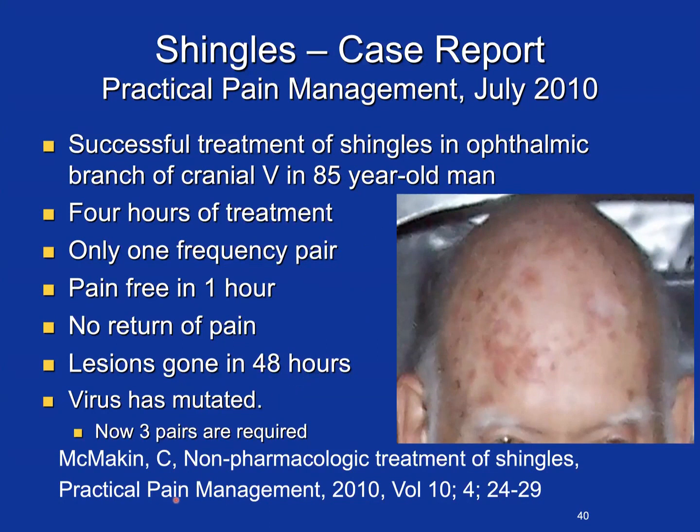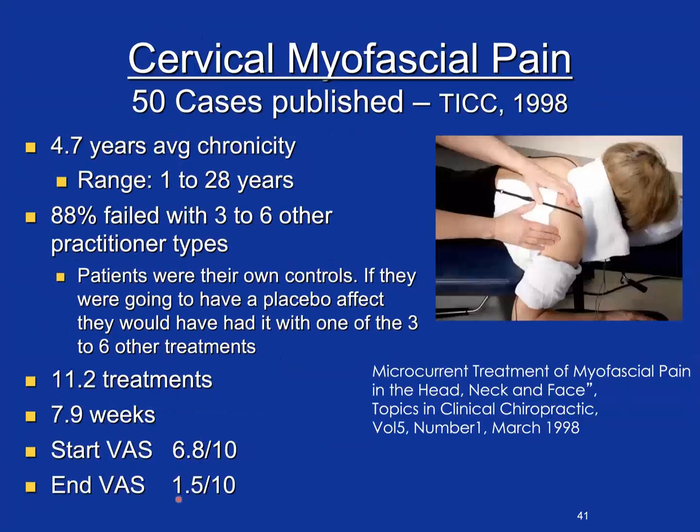But they published the case report in part because the patient was David Simons, and this was the Journal of Practical Pain Management, and they knew him, but also because the expected outcome in shingles is that 85-year-old men do not get over shingles in the ophthalmic branch of 5.